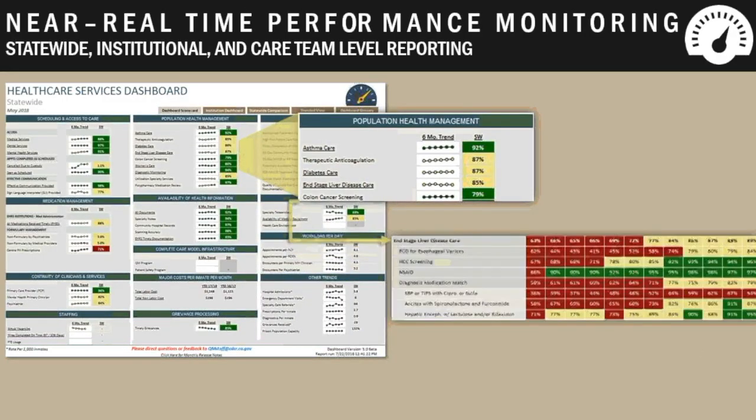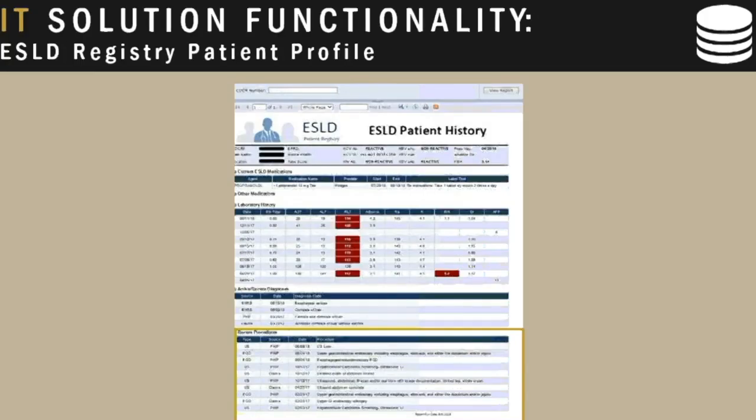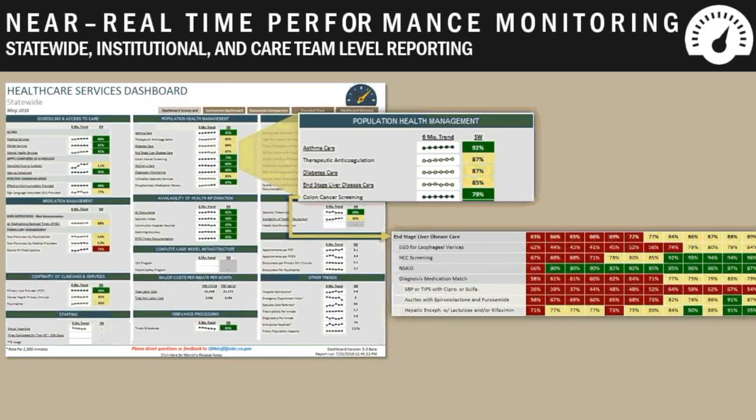Now, at the same time that the end-stage liver disease registry was released, new measures were also added to our healthcare services dashboard that monitors prisons' compliance with the guidelines described in our end-stage liver disease care guide. So the healthcare services dashboard is a performance monitoring and surveillance tool to monitor how our organization is doing overall. So it's something that staff at all levels look at all the time, and so we put a measure on this report related to our compliance with our guidelines to track how well we're doing.